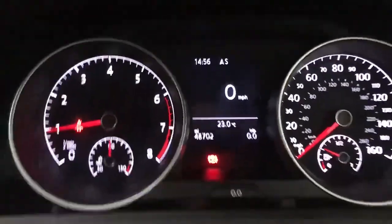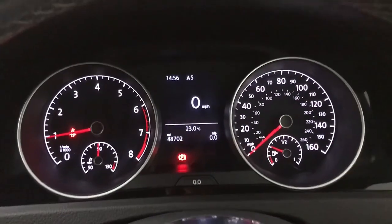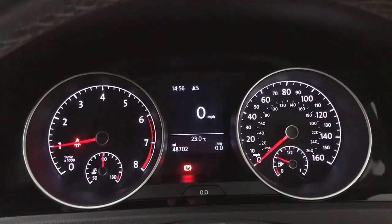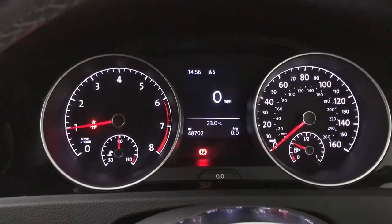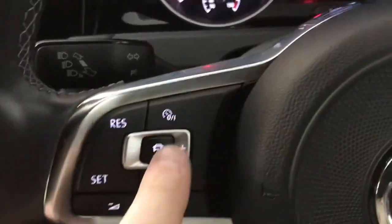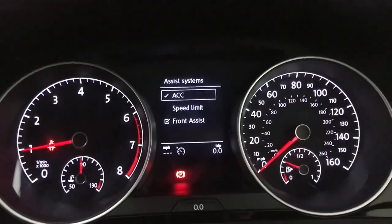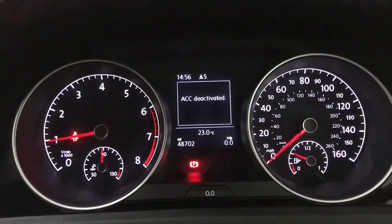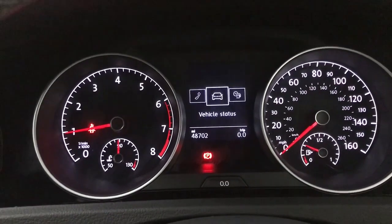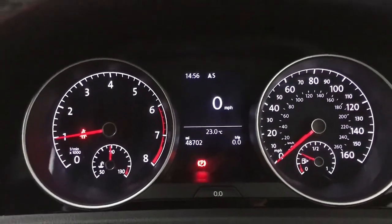And up front we have your rev counter on the left, speedo on the right, and your digital screen in the centre. Currently showing a digital speedo, but you've also got various other things like your fuel range, average consumption, average speed, stuff like that on there as well. And then if you move over to the assist systems, I'll just turn that on, which is all located on here. You do have adaptive cruise, speed limiter, and front assist as well. And then we have your nav, your audio, whether that be radio or media, your telephone, your vehicle status, and your driving data back to that on there as well.